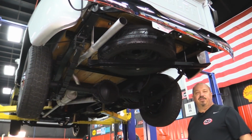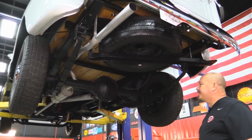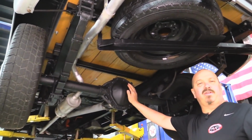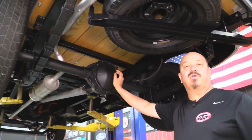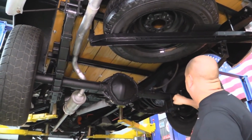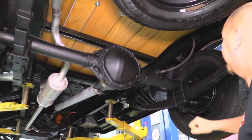All right, we're underneath this little 5 window now, and she is nice and clean under here. She's got a 12-bolt rear end in her. There's right around a 3.07 gear in there. The guys rolled it over to count it, and it is not posi. You can see it's got a pretty good stack of springs there.